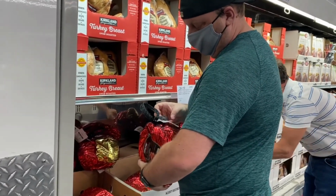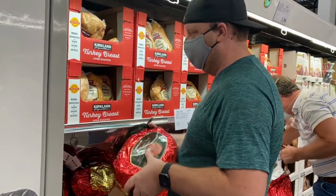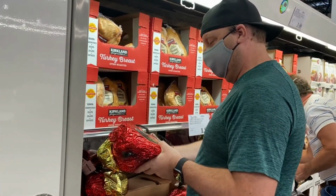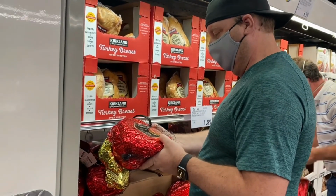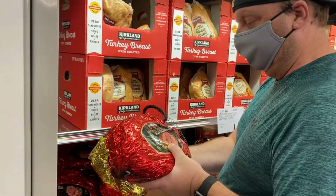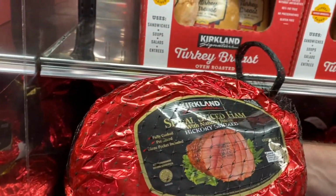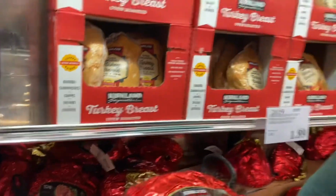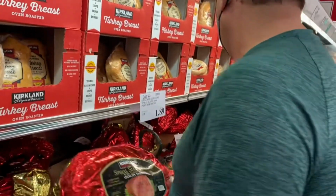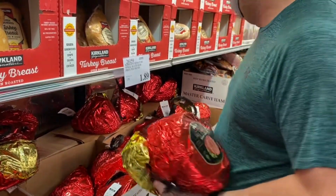Is that bone in, Baba? Or boneless? The spiral cut, so I'm guessing, no? Are they all the same size, pretty much?